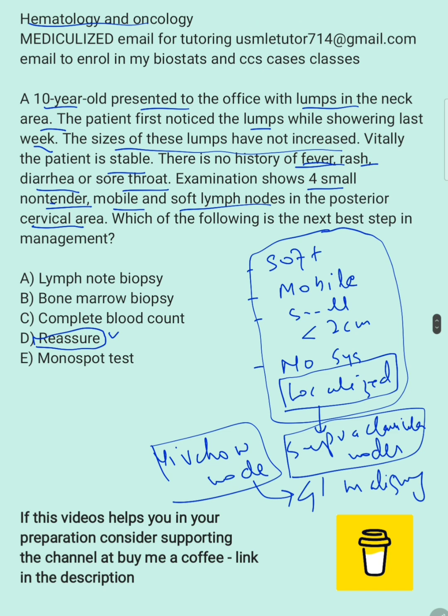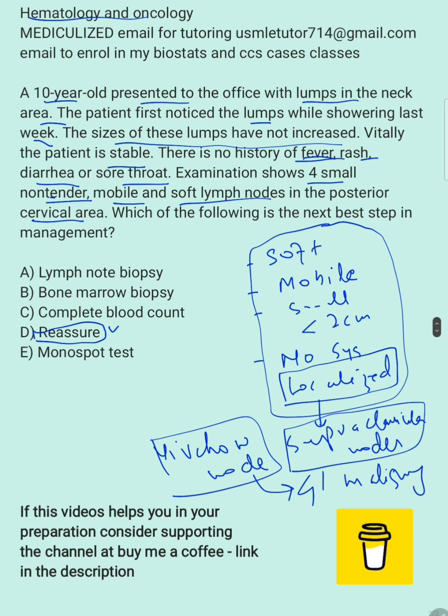So which lymph nodes would require further workup? If they are associated with systemic signs like fever, rash, weight loss, that will require it. If it is greater than 2 centimeter, it will require it. If it is immobile, it will require it. And if it is firm and hard, those are going to require further steps or investigation. Here they said lymph node biopsy. So lymph node biopsy will be a wrong answer.